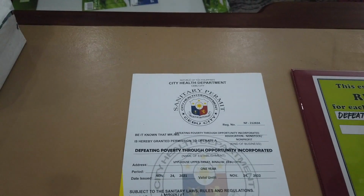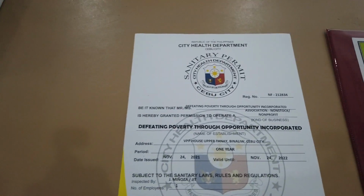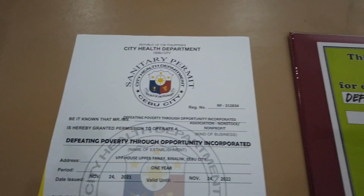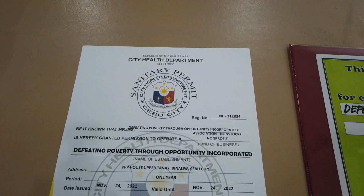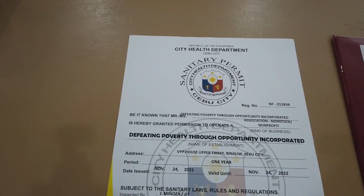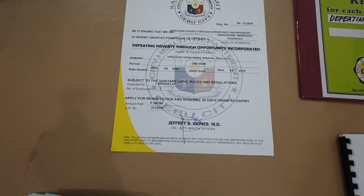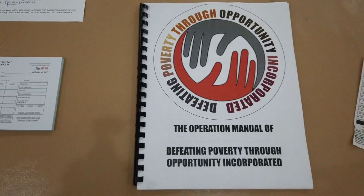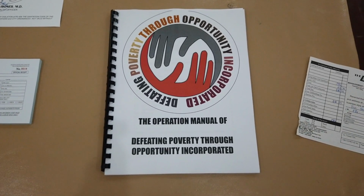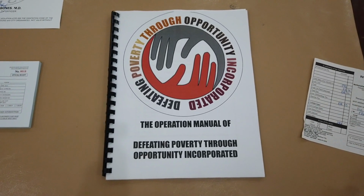Now here's an example: the sanitary permit of the corporation. You can see it says "Be it known that Mr. and Mrs." but look what's stated there: Defeating Poverty Through Opportunity Incorporated, association, non-stock, non-profit. And that's the sanitary permit for the corporation. And today, I have submitted to the DSWD the updated operation manual of Defeating Poverty Through Opportunity Incorporated.